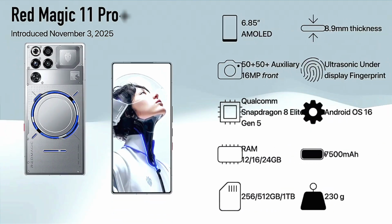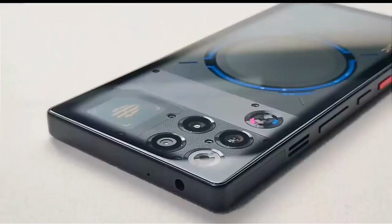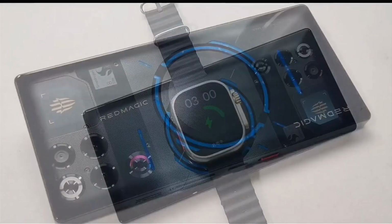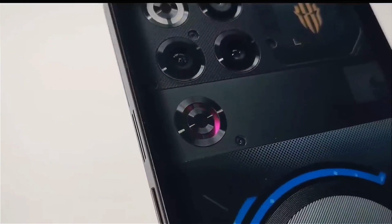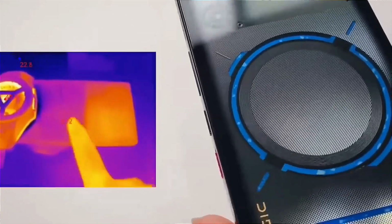The REDMAGIC 11 Pro is wild. This is the biggest jump they've made in years. Facts. That Snapdragon 8 Elite Gen 5 hits harder than anything the lineup's seen. And the new liquid cooling system? Actual liquid circulation. No joke. Plus the 23,000 RPM fan and massive vapor chamber. This thing barely heats up.